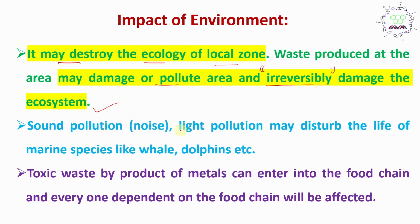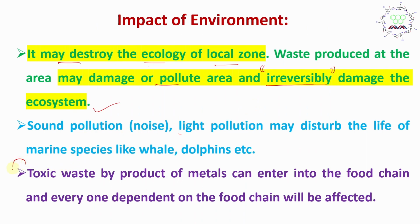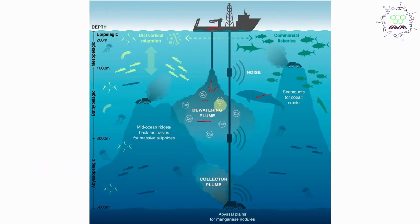Not only that, sound pollution, noise, light pollution, etc. can hamper the species. For example, dolphins and whales communicate through ultrasound, so their communication will be disturbed. Also, toxic waste or byproduct metal can enter the food chain. For example, the metals released, cobalt and copper, are toxic transition metals. They are spread and can flow through the ocean current over long distances. They could be absorbed by ocean plants or small animals, later consumed by fishes, and we consume fish or other seafood, so it will end up inside our body, resulting in metal toxicity.